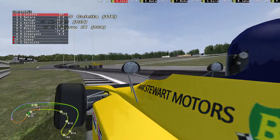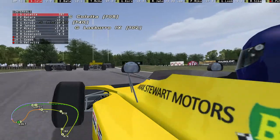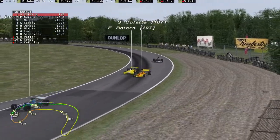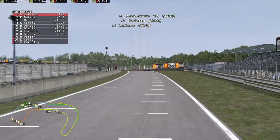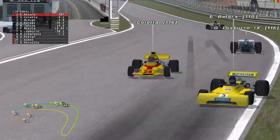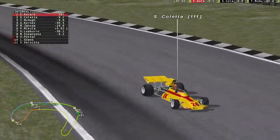Just as I said, Eddie Spatar was checking out as there's contact! Coletta makes contact with a lapped car and that allows Spatar to sneak right up on him. German Correa and Stefano Coletta make contact. It's now side by side as Spatar takes the lead. And now braking into Paddock Hill Bend. Eddie Spatar cuts the corner.